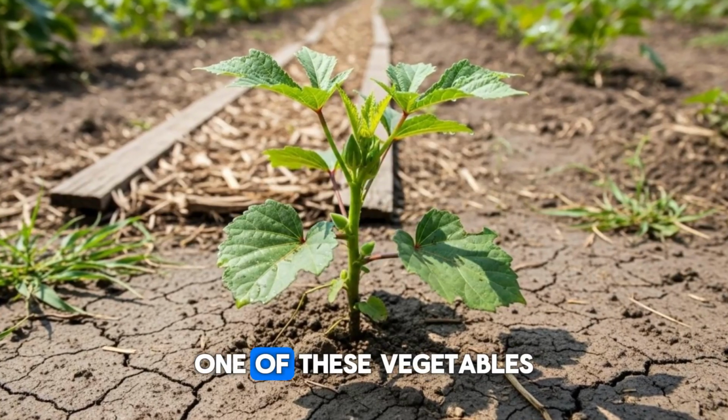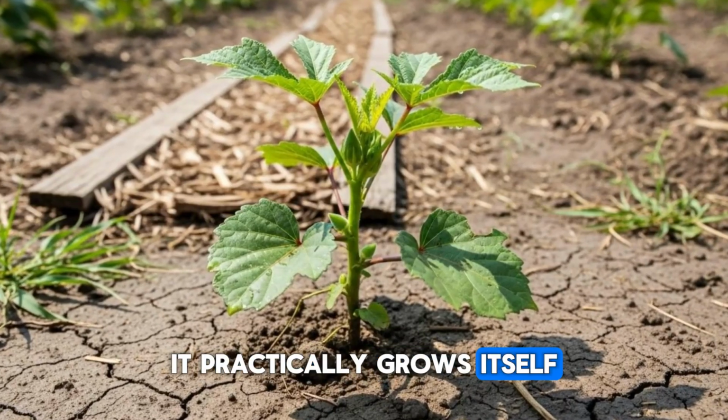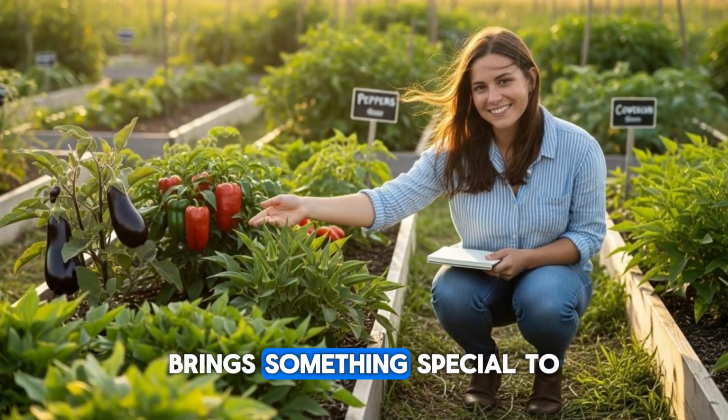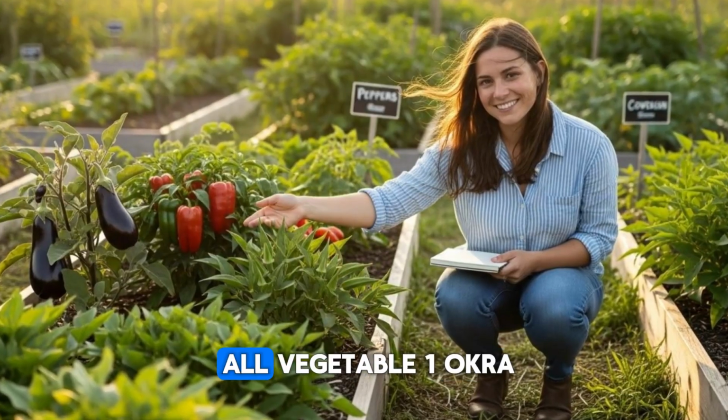And here is the kicker: one of these vegetables is so drought tolerant and easy, it practically grows itself. But do not skip ahead. Each one we cover today brings something special to your summer garden. You will want them all.